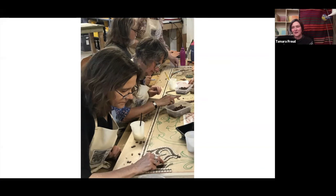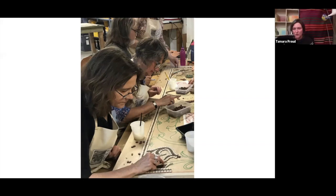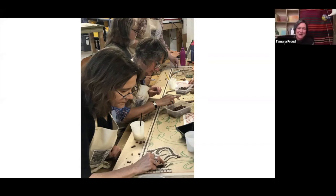Absolutely agree. We're referring to the Large Scale Indirect installations course that I set up as part of the masterclass series with Will Wotton from King's College London. It was at the London School of Mosaic. So here we are in the picture actually making the piece.